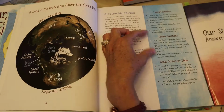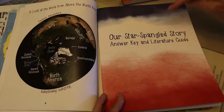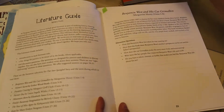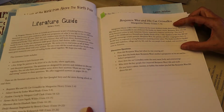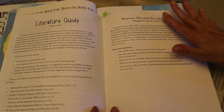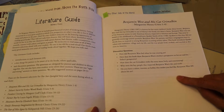So here are your review questions, and if by chance you don't know the answers to those review questions, right here in your answer key and literature guide are the answers. And then I have it tabbed here. The other part of the book is the literature guide. Before you start reading the book, you would want to read them this, which is just giving them a little introduction to the book. And then when you're done reading the book, here are some discussion questions about the book.